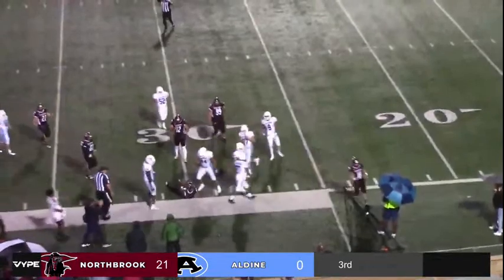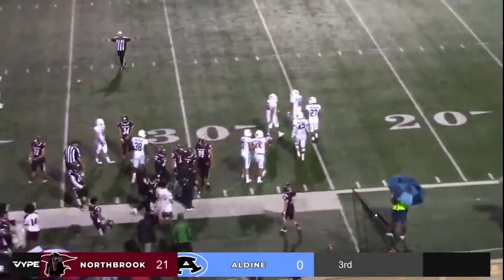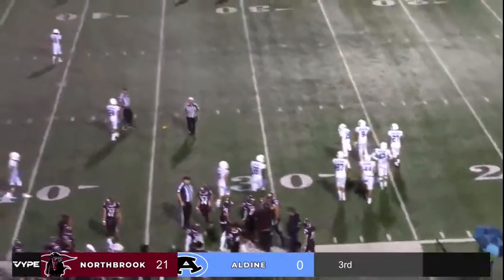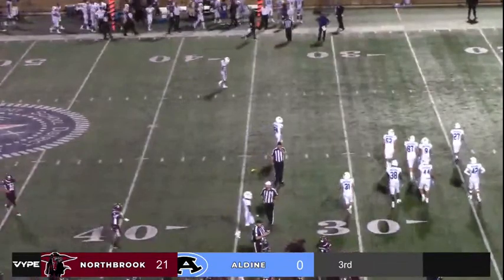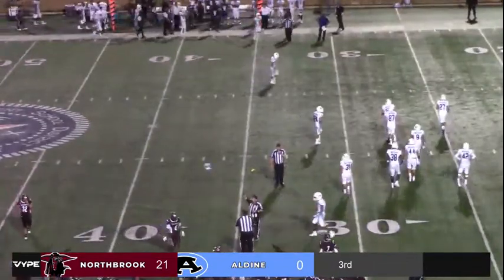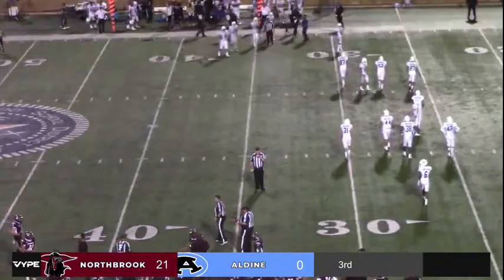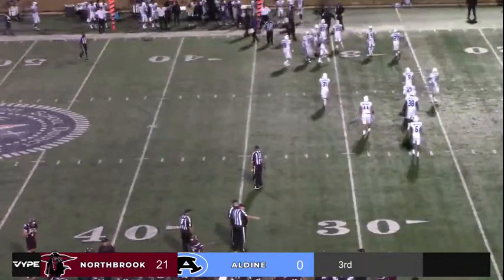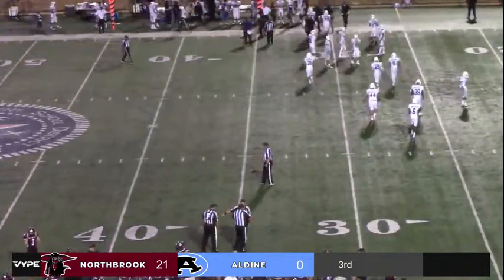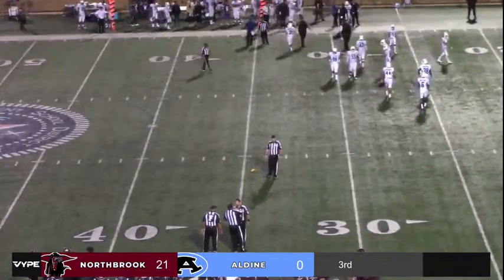And it's going to be a face mask at the end of the play. And tack on an additional 15 yards as Hannah has been electrifying the crowd all night long. He continues to do it here. Kick return game, receiving game, running game. He is a do-it-all player for the Raiders. Marco Hanna, senior.